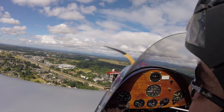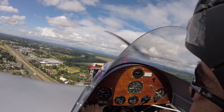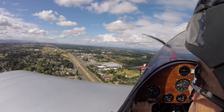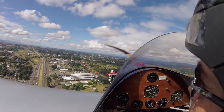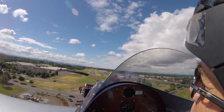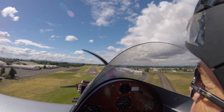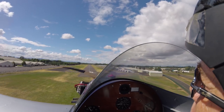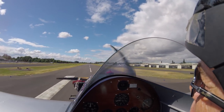Flying the airplane really consists of concentrating a lot on keeping it straight in the air. Again, it's really sensitive to ailerons, rudder, and elevator. On my landing approach, I'm coming in fairly fast. The stall is very abrupt, and the sink rate, when you get the power back off to anything below 90, the sink rate starts going up pretty high.